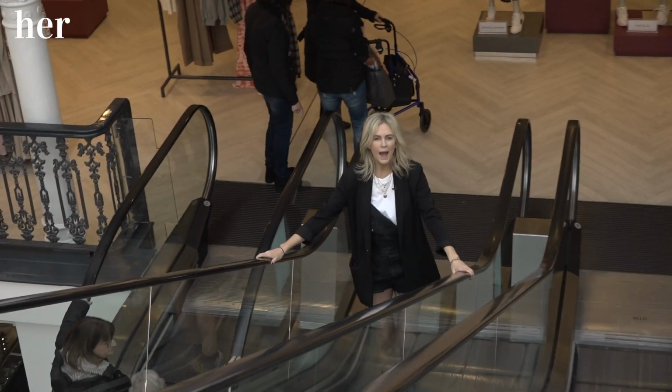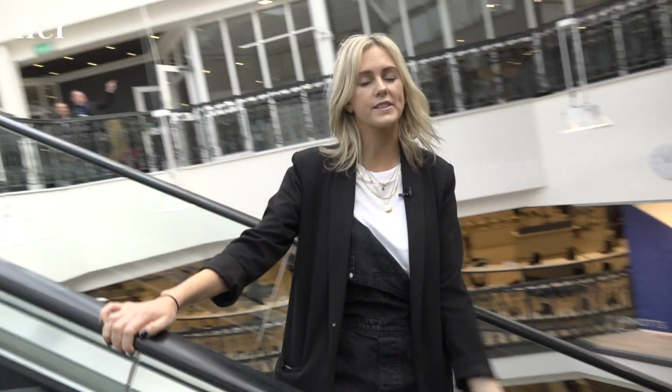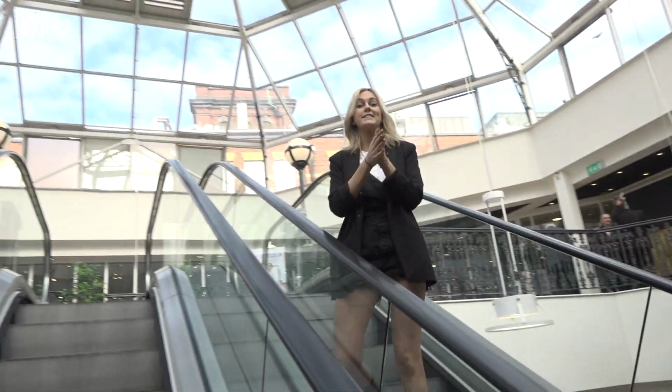The best thing about Paddy's Day is that it means spring-summer is on the way. And the best thing about spring-summer is, of course, the fashion. Well, I'm here in Arnotts in a pair of shorts in March to check out what they have in store for the season ahead.